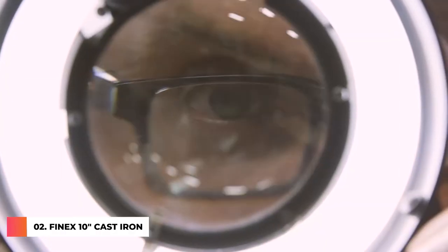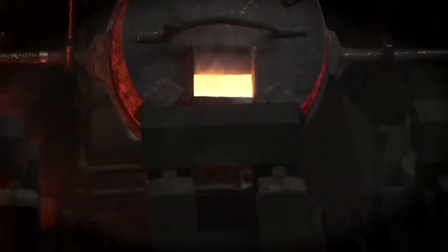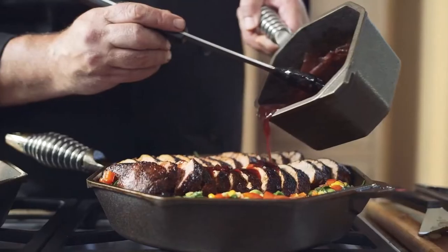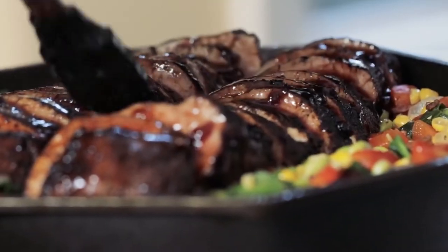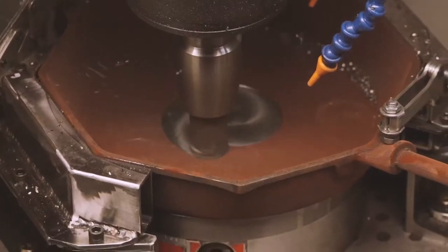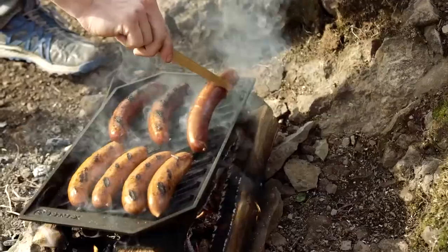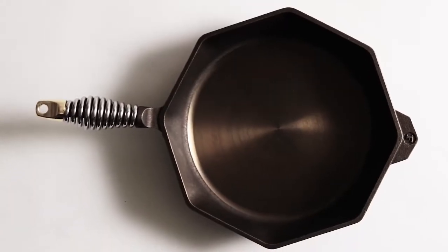Finex started with a search of healthier cookware. Naturally, we found cast iron. A prized culinary tool for over 1,000 years, cast iron is time-tested and chef-approved, but the basic design hadn't been updated in hundreds of years. At Finex, we redesigned everything with precision and purpose to inspire and enable a new generation of cast iron cooks.